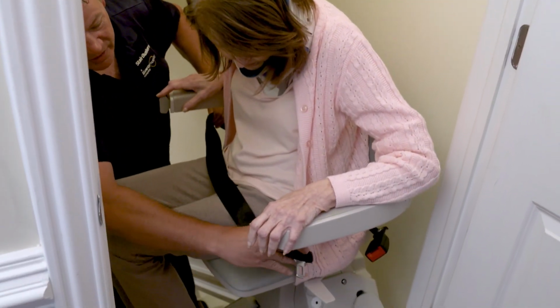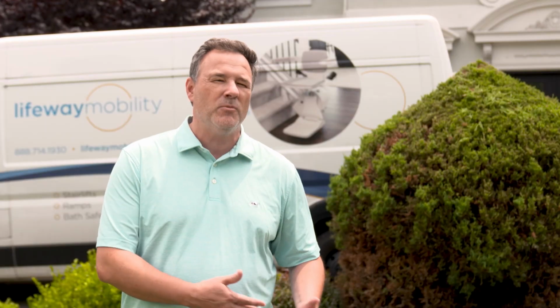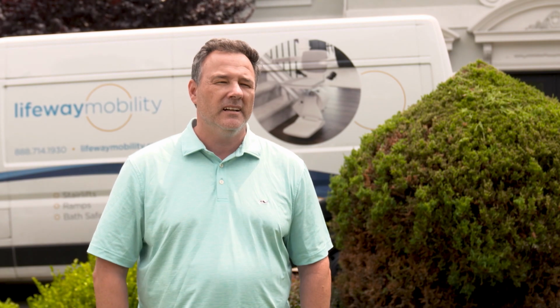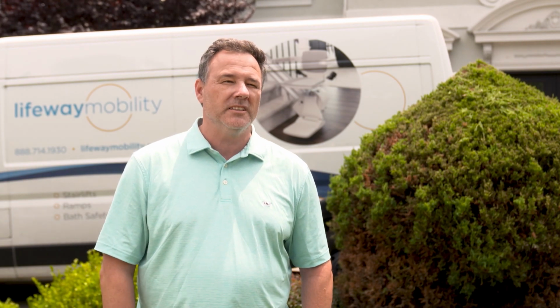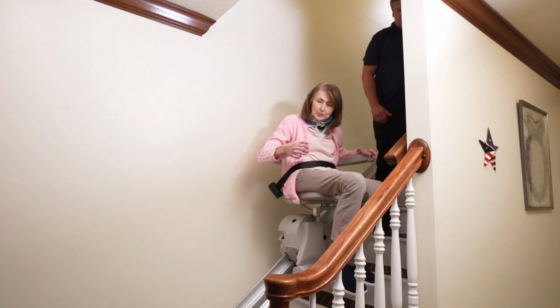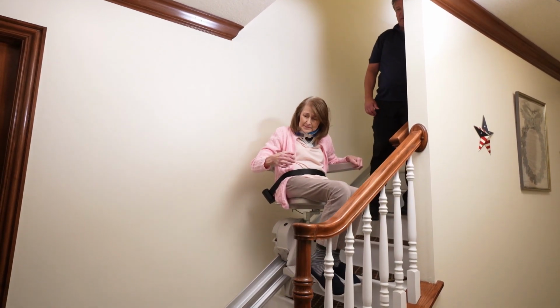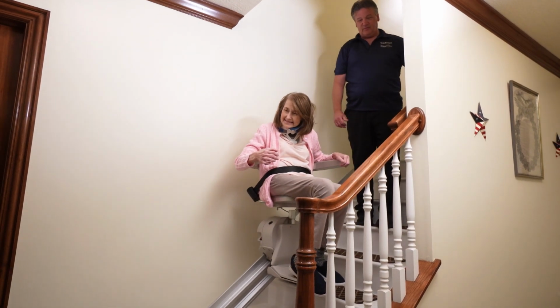Yeah, having the stair lift is just taking so much pressure off my family, myself especially, because I'm home with my mother-in-law during the day. She has the freedom to go up and down the stairs, straps herself in, she could use it by herself. And I don't have to worry about her falling down a flight of stairs. That's my biggest fear, before we got this stair lift into the house.